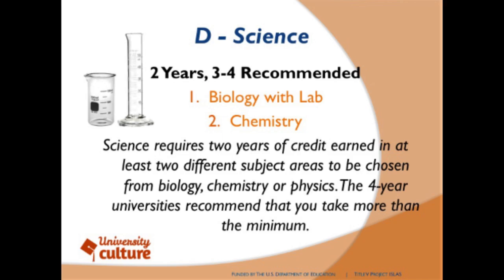D is for science. 2 years are required, but 3 to 4 are recommended. 1 must be physical and 1 must be biological. Some examples are biology, chemistry, and physics. Some schools have other classes like environmental science or physiology. Make sure you talk to your counselor to see if those count for biological or physical sciences.